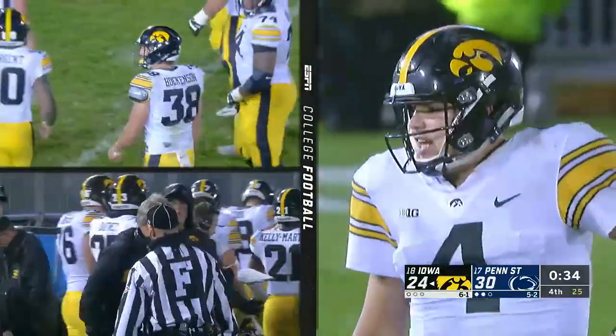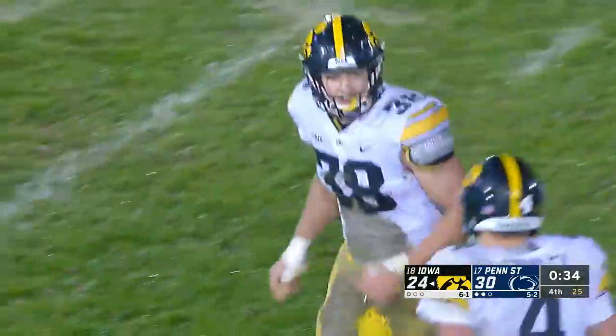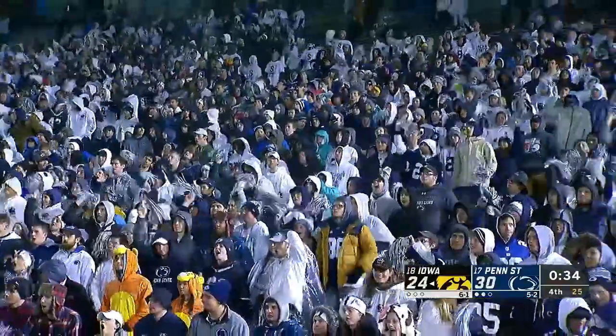That's a tough call. I personally thought that was a catch. There's enough evidence there to control the football and the ground not helping him make that catch. The ball can't touch the ground. That's a tough call. Especially when the call on the field is a catch.